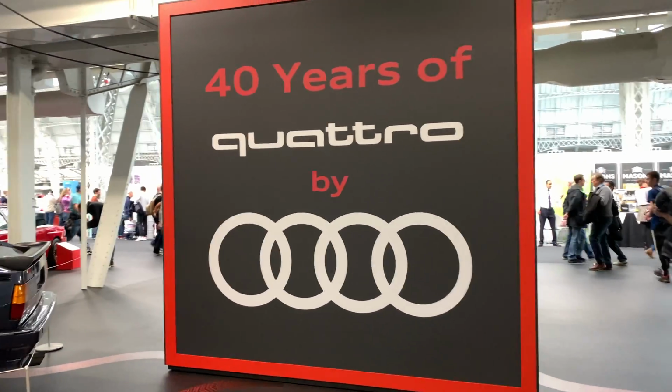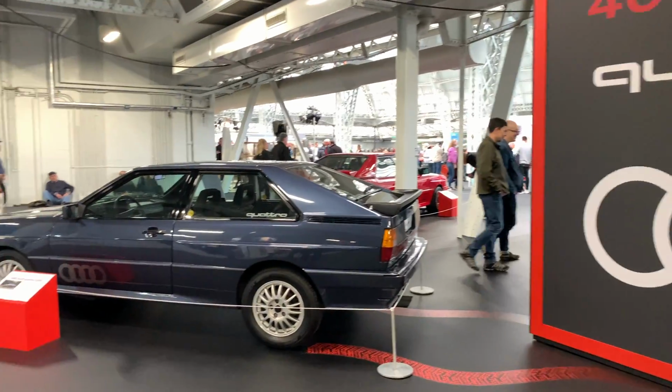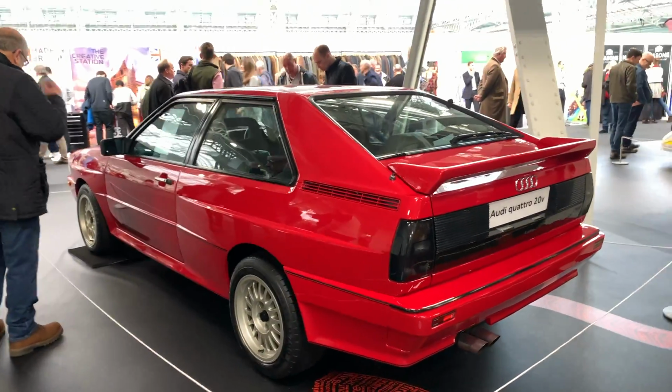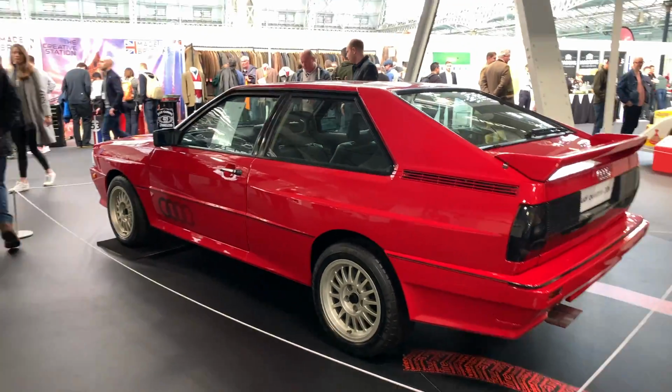As part of this year's show, they're celebrating 40 years of the Audi Quattro, and they've got some of the variants here. The original was this 1981 10-valve version. Later on, they produced this 20-valve version, which had more power and was capable of doing 0 to 60 in 5.9 seconds.